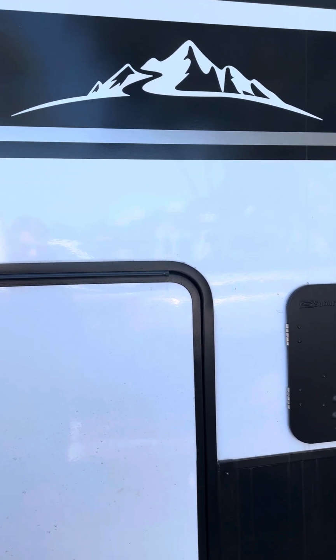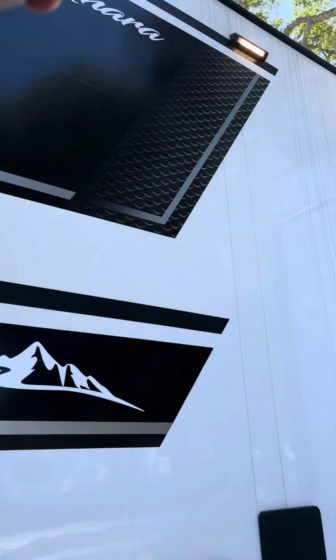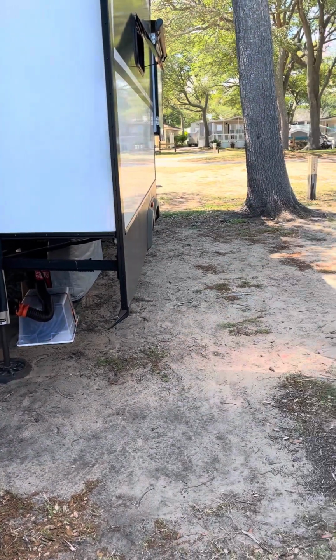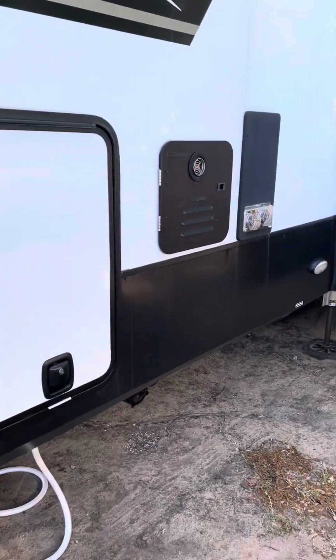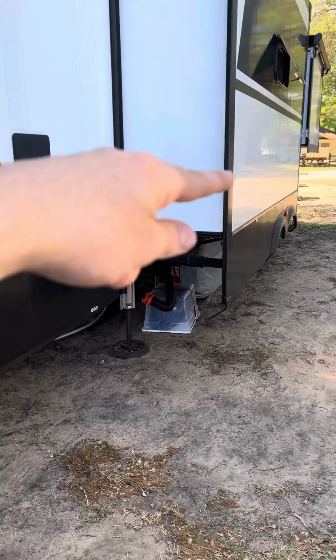One of the couple things that we do is we have a motion light. Let me see if I can catch that motion light right here. This is on the back side of our camper, usually where the utilities are. All the utility stuff comes out here, and then we have it running underneath the camper to connect.